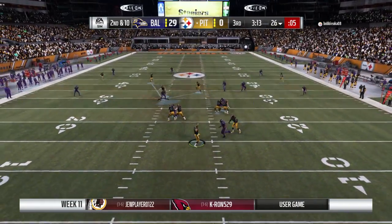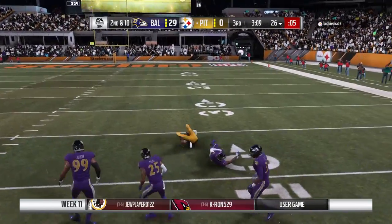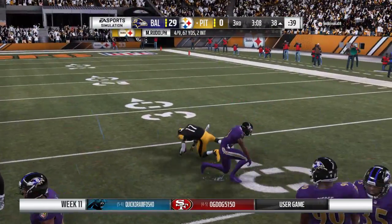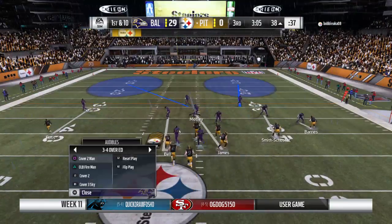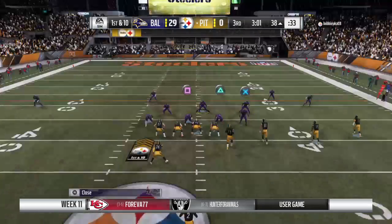Second and 10, Rudolph again. Going for the deep ball. He's got a man, complete. And able to rip off a big chunk of yardage before being dropped inside the 40. That one goes for 36 yards.